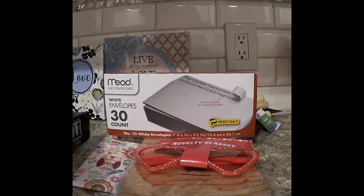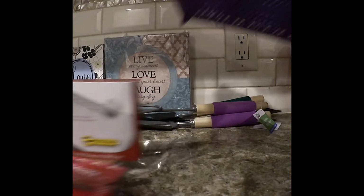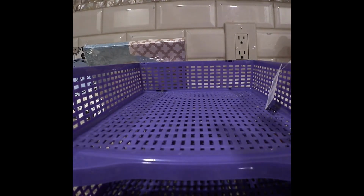Okay. And then they had paper trays, which I haven't seen before, and I need these for like under my printer to put paper in. They're stackable, so you can stack them up. And whoops, put your paper there. So they had those in different colors. Got these in purple.